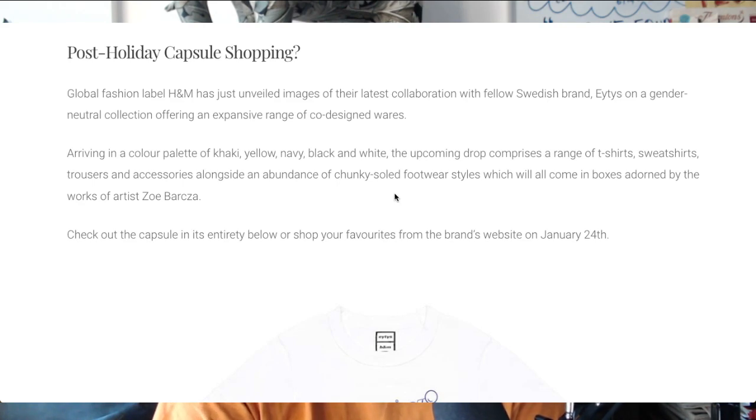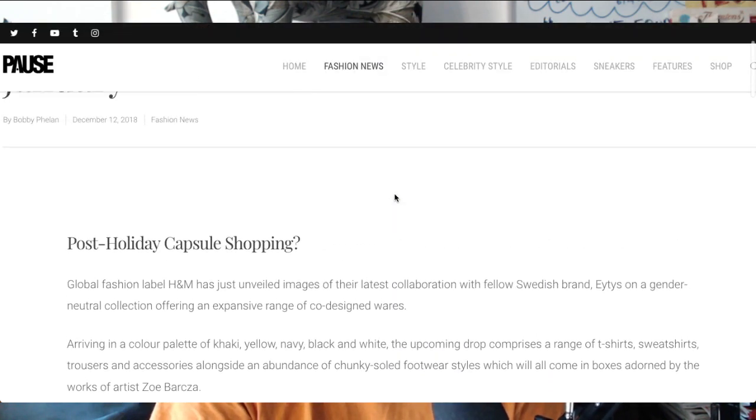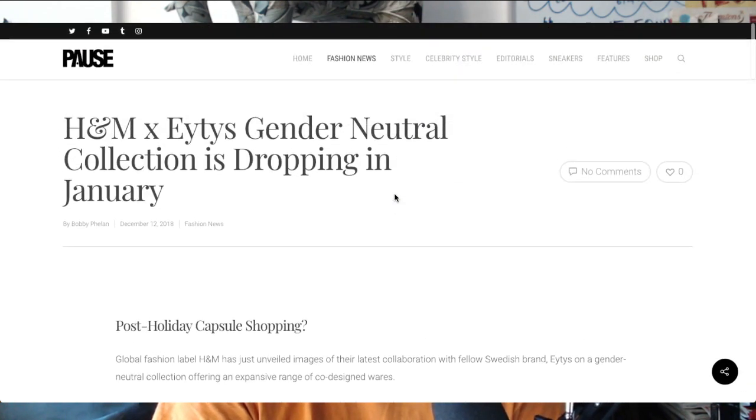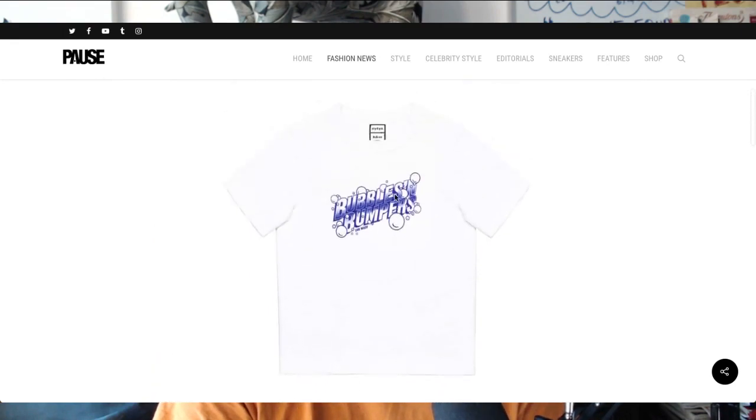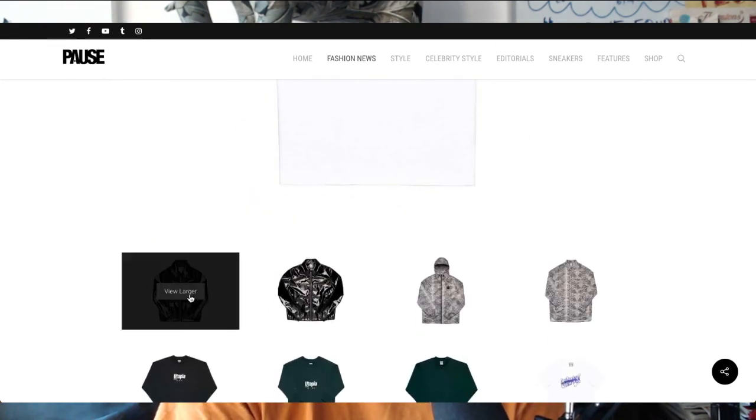Eytys. I don't know how you pronounce it. A gender neutral collection arriving in the color palette of, I don't know what color palette is. I'm just gonna read it. It's people that write copy for these websites, and it must be horrible, especially if you haven't got any inside information or you're not really analyzing the collection. You just end up writing about what you're going to see here itself, innit? It's a bit dumb, but hey.